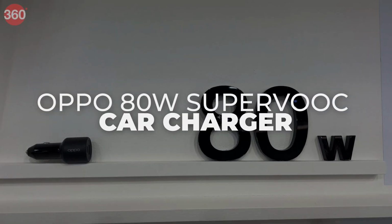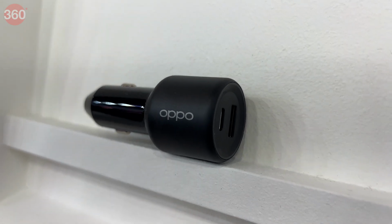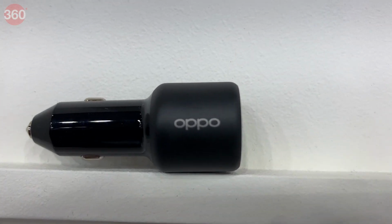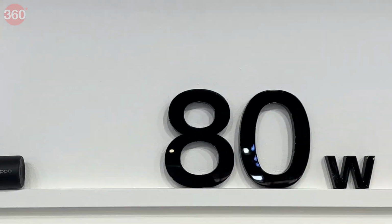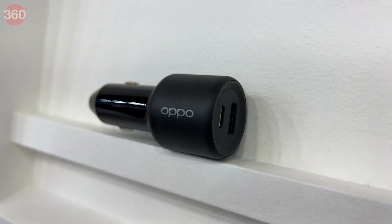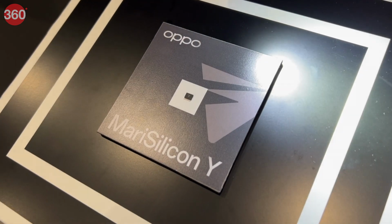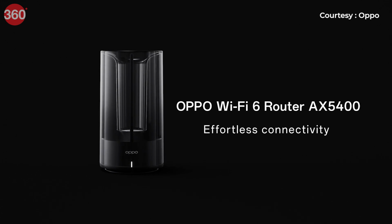Oppo's 80-watt SUPERVOOC car charger was also on display at MWC 2023. This car charger looks like a regular one at first, but it offers a power output of a whopping 80 watt. It has a matte texture with the Oppo branding on it. The car charger comes equipped with a USB Type-A as well as a USB Type-C port for all your charging cables. The brand also showcased its newest imaging processor called the MariSilicon Y as well as a Wi-Fi 6 router.